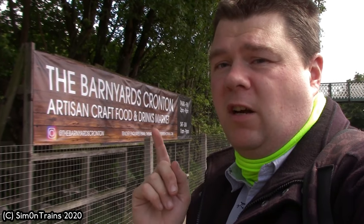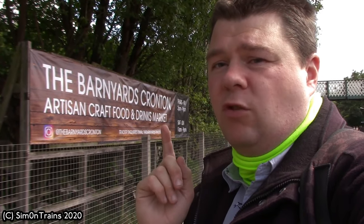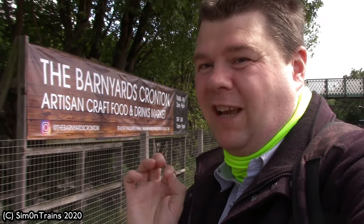banner here saying the Barnyard Caunton artisan craft food and drinks market. But there's some strange things right next door to this railway station which is surprising.